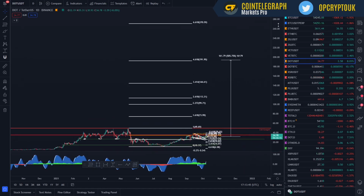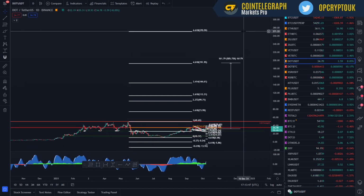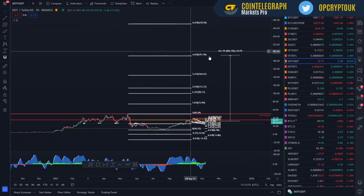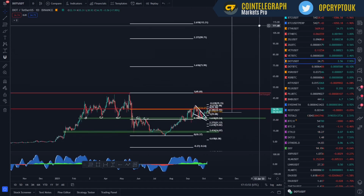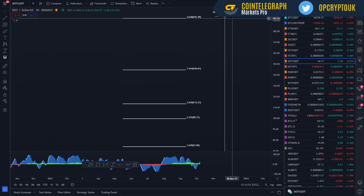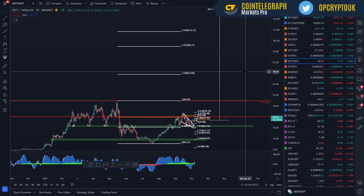It will happen. We've also got this 618 level up here at $270. I honestly think in the future that will happen as well, but for now let's just keep a little bit conservative down at 190, and that is me being conservative. You could be a lot more bullish from that.